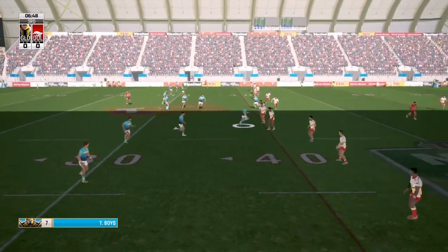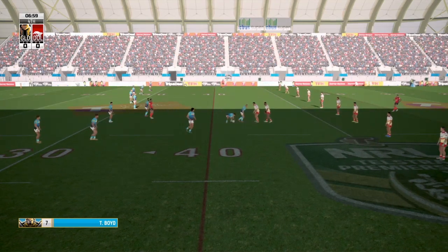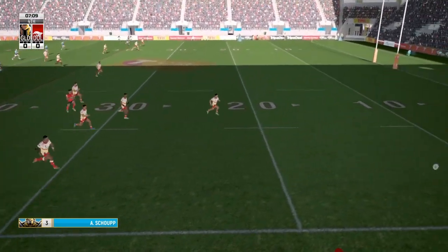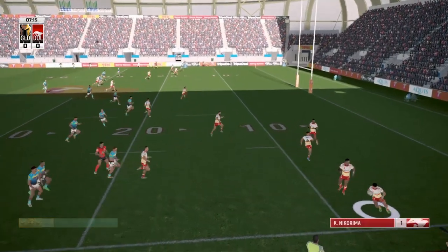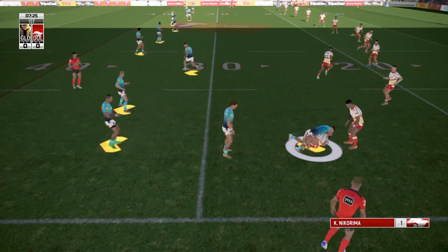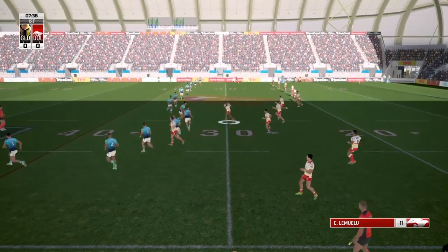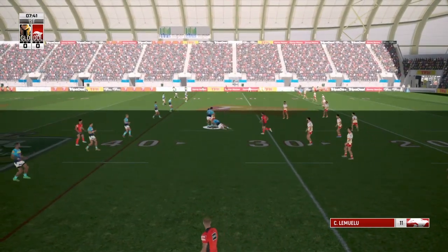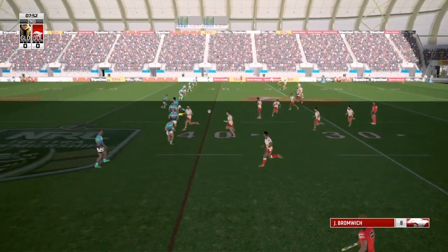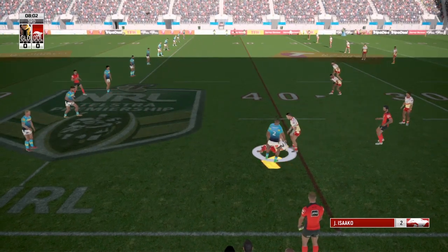Foran. Cut out ball. Boyd driving forwards. That is strong. On tackle four. Goes downfield before they used up all of their tackles. Not sure about the logic behind that. Sidestep. Sheesh. Driven back. They finally wrap him up. Two. Bromwich. And he runs into some effective defence. Move it!